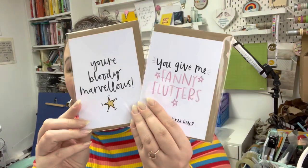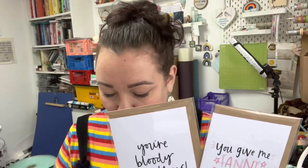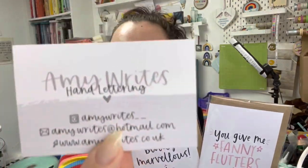I've got these lovely cards. These are from Amy Wright's. Here's her business card. And she actually lives up the road from me. She's in Dorset as well. And she is extremely talented. She is an amazing hand letterer. So this is for hubby, and this is one that she gave to me for free. How lovely is that?